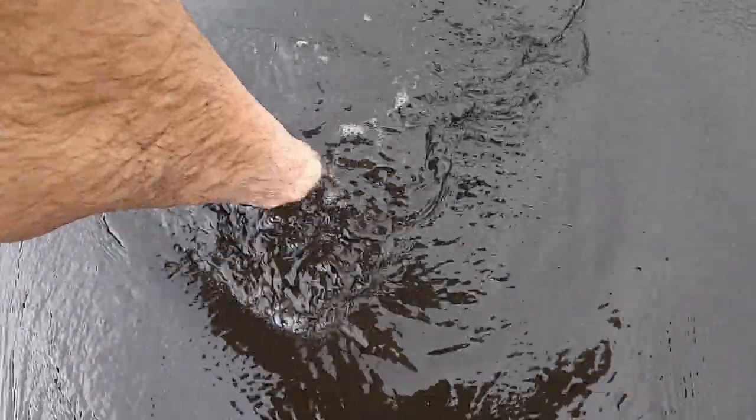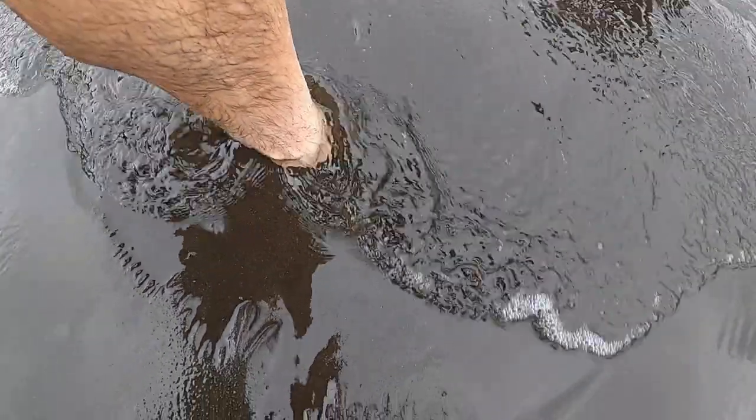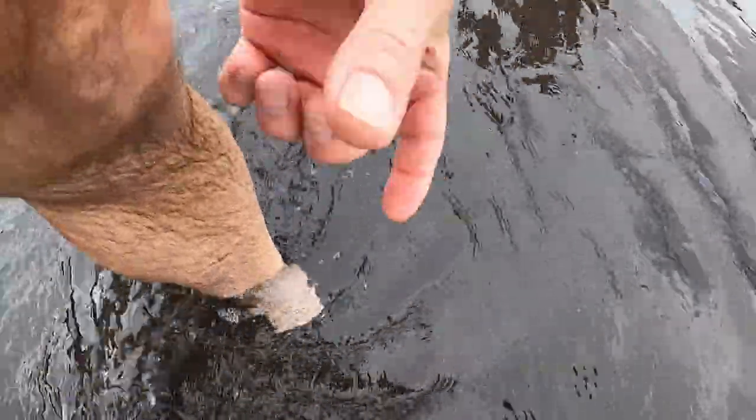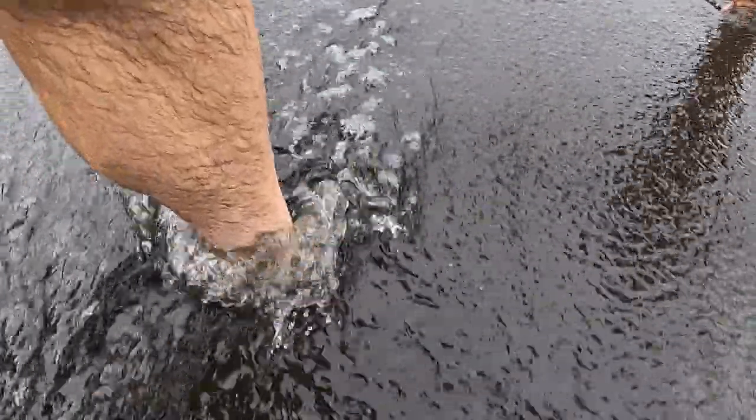Yeah. Right. See my foot? Now the sole of my foot is really, I wouldn't say on fire, but it is hot under there. I wish I had a thermo or an infrared camera to show you guys how hot that is. That is extraordinarily hot. And we're only down a few centimetres or maybe 10 centimetres or so. It is really, really hot down there.